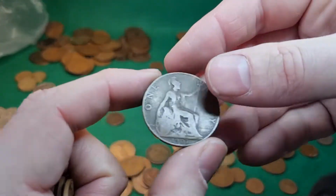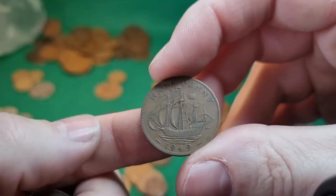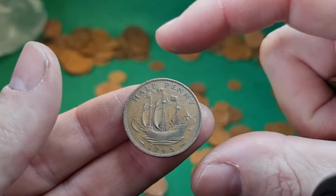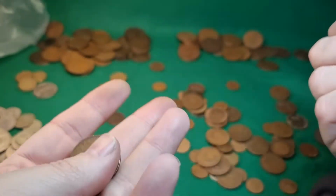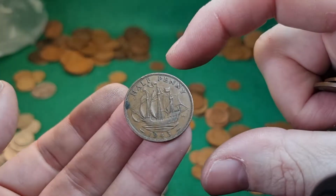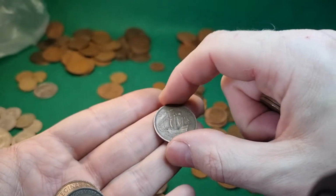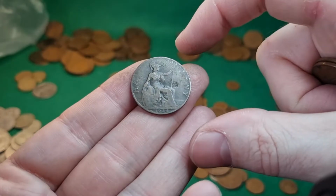Oh, there's a rogue penny, 1907. Right, what do we got here? 1949 again. 1942. 1959. 1945. 1962. Another 62. 1966. 1943. And 1957. Looks very much like the rough waves to me. We'll put that aside and check later. And 1924. Now, I believe we need this one for the album.